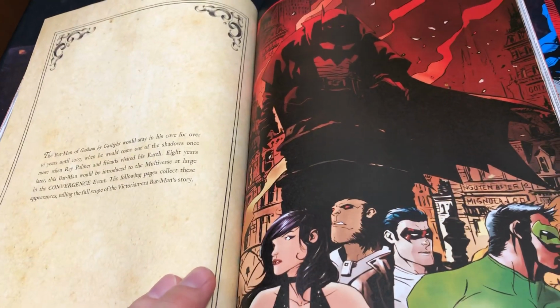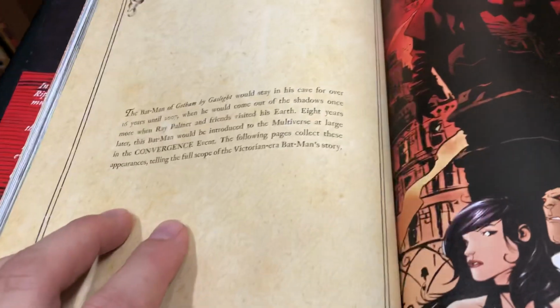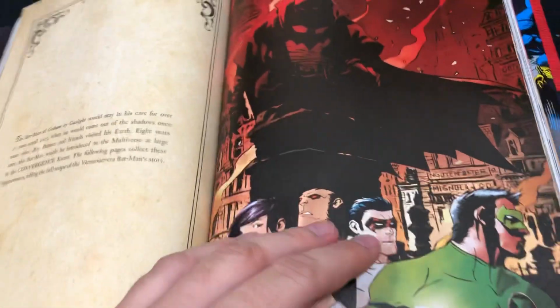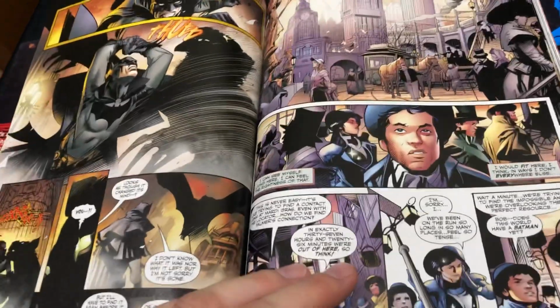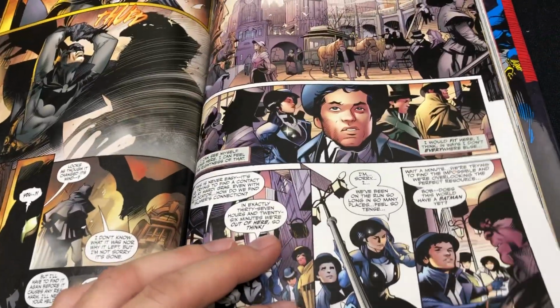So here, I guess you get a little description of what happens with the Convergence event. And later on, we have modern art now. Teen Titans go back in time and end up kind of stuck in Gotham here. And actually the artist here does a nice job too. I have no idea who did this. Wow. I should have researched this.